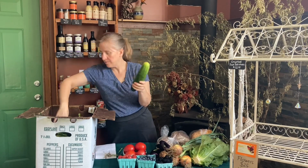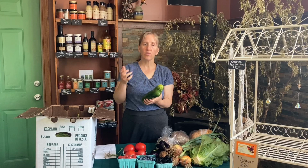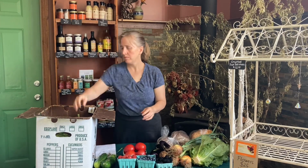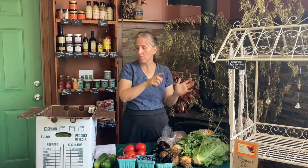I have some nice big slicing cucumbers in my box today. Most of the time the kids will just slice them up and eat them. And we love making cucumber salads where you just slice them up really thin and mix them with vinegar and dill and salt, or the creamy kind with yogurt and dill and salt. We love both of those options. And we talked about basil with the flowering stems last time, so if you missed that video, just go back one post to last week's post and listen to the video.